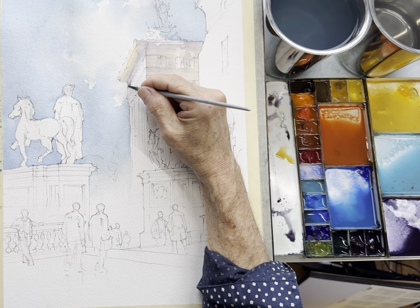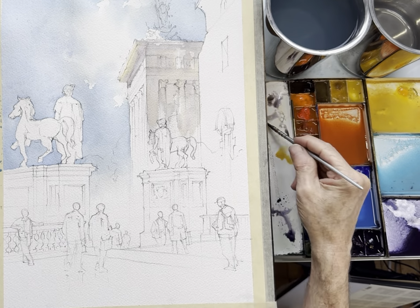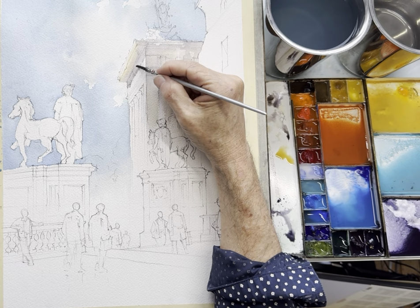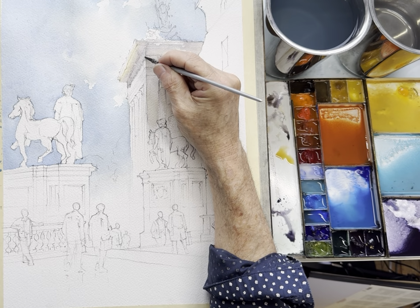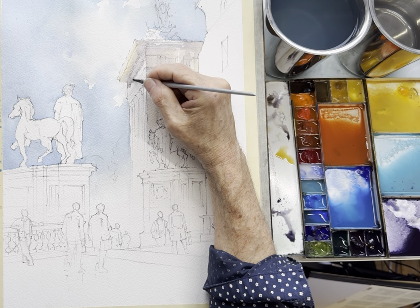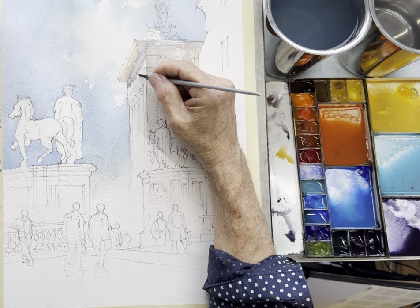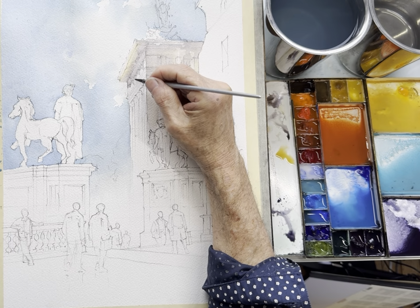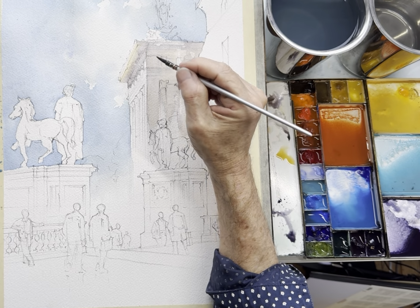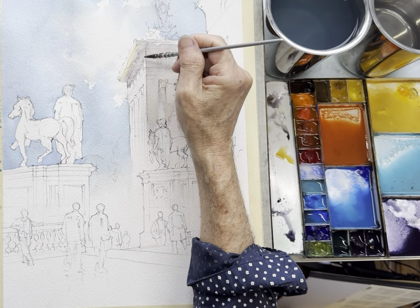Do I have to do that? No, of course I don't, but I just love that effect. And even though this is far away, in a lower, less high contrast register, I really want that effect to be pretty obvious. Then as the shadow comes down and terminates, it gets a little darker, a little bit crisper, so dropping in a little bit of brown in the violet.